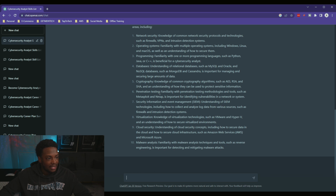Penetration testing, this is pretty good because this is essentially how I ended up learning security as a whole. I was doing CTFs, essentially pen testing and all those things, so I could understand how to attack and defend certain applications and certain systems. So this is not all the way wrong, but just don't go too deep into it. I would say learn it at a fundamental level.